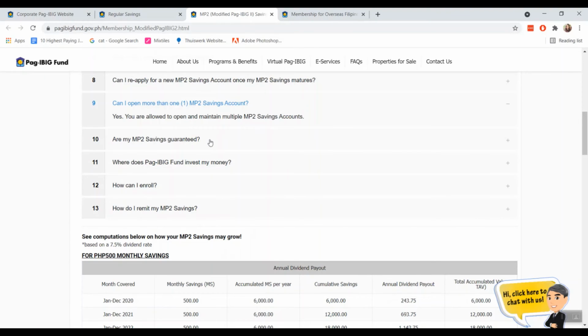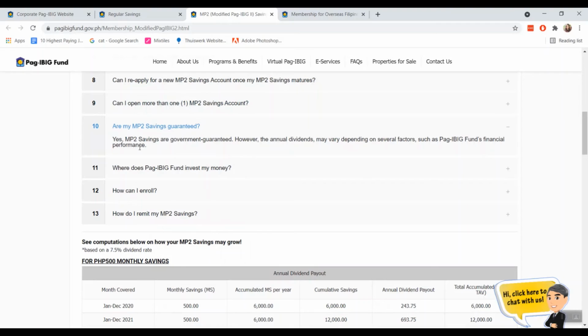Are my MP2 savings guaranteed? And it says yes, MP2 savings are government guaranteed. However, the annual dividends may vary depending on several factors. So definitely the dividend rate depends on the economy, right? Such as Pag-Ibig Fund's financial performance.